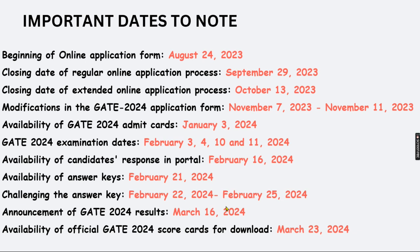Moving on, it is a very important section now. The important dates to note. Beginning of the online application form is from August 24, 2023. So from August 24, 2023, candidates will be able to create an account and fill the online application form. The closing date for regular online application process will be September 29, 2023. So candidates who fill their online application form between August 24, 2023 to September 29, 2023 will be paying the normal regular fee.